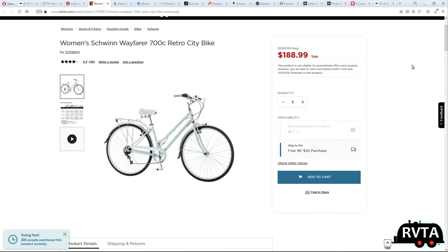For a little over $200 when you consider taxes, here's a nice step-through bike, and it's available at Kohl's. Yes, Kohl's. You can buy bicycles there on their website. Again, the previous one was at Target. Of course, you can go to Walmart, your local bike shop, anywhere you want. You can go on Amazon. There's a lot of different places where you can buy a very nice, inexpensive bike.